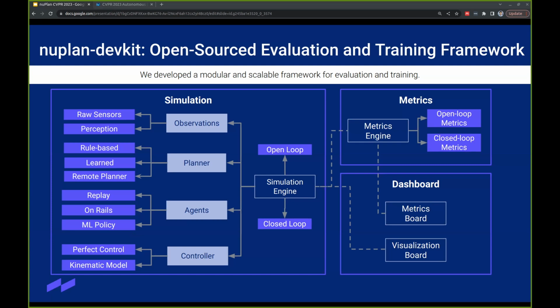The simulation itself has 4 components. First, the observation, which is how we represent the world or the detections to the planner: raw sensors or 3D boxes. Next, we've got the planner. Under the context of the competition, this is what the contestants are providing us. This is also how we implemented our baselines for the competition. It doesn't matter if it's ML, rule-based, or some hybrid platform that you design; it could be any planner.